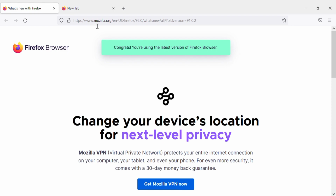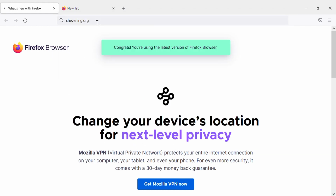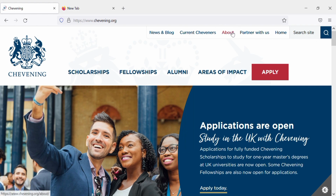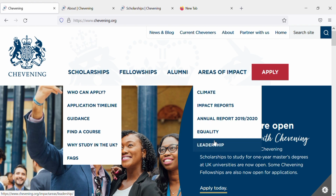So this is my browser, and the first thing I'll be typing is chevening.org, right? So I'll be applying for the scholarship with you. And so for a first timer, I click on About, open a new tab, click on Scholarships, open a new tab. I'll click on Areas of Impact and all this for when it's time for me to write my essays, right?